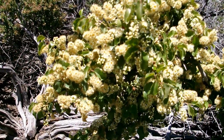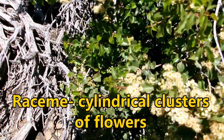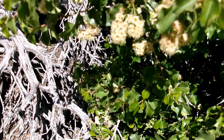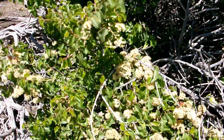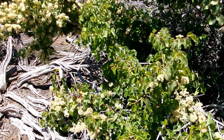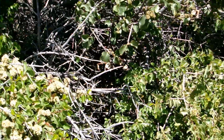You get these kind of creamy racemes of flowers. Racemes are like cylindrical clusters, and it's not extremely evident here, but you can see here if you look carefully, that's a raceme. That's a cluster of small 5 white petal flowers, and when the plant is blooming in mass, it's kind of a nice, pleasant, creamy color to it. So it's a pretty neat looking shrub. And the bees and flies are going absolutely insane over this, because these have finally bloomed.